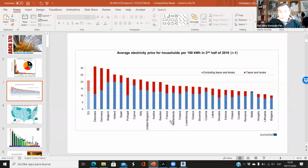And within the European Union, we find that Denmark and Germany, they have the highest electricity. This is the price of electricity. So this is 100 kilowatt hours is around 30. We are talking about euros. Okay, so it will be like around $40. So that means that 1 kilowatt hour costs around 40 cents of dollars. 40, okay, 40. In Denmark and Germany.